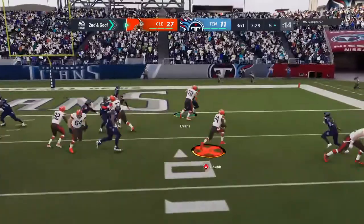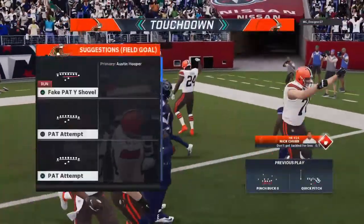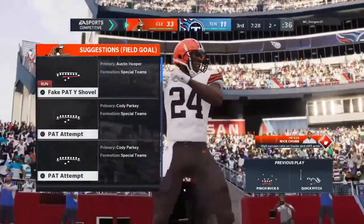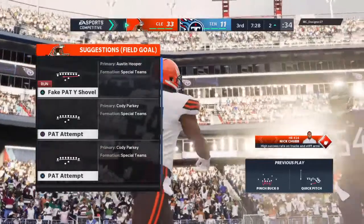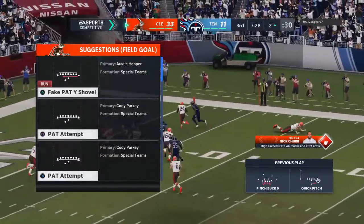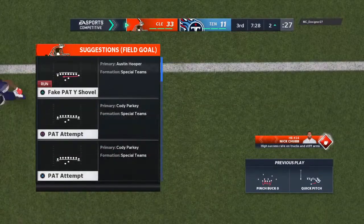Coming right, this is Chubb on the toss. And he takes this one in for a Brown score. Nick Chubb, his 2nd touchdown of the afternoon. And the Browns are going to tack on to their advantage. And he certainly played a pivotal role with those 2 TDs and why they're up on the scoreboard right now.